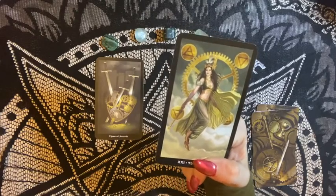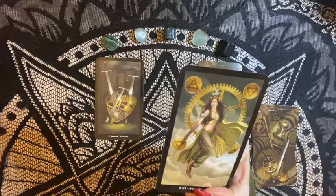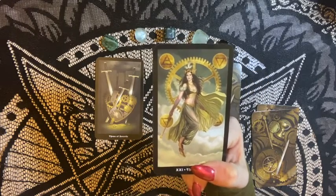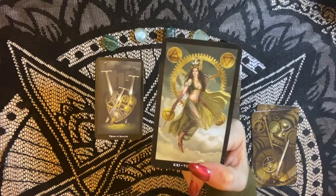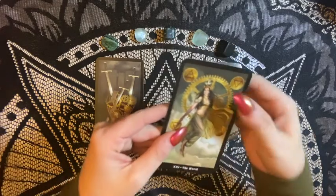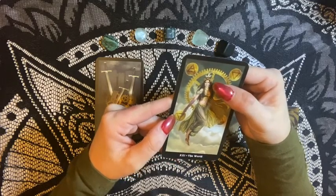But she's awesome. I always associate her with Princess Jasmine, just Princess Jasmine on speed, as if she could be any more of an amazing princess ever. It's like she doesn't even need the magic carpet anymore. It's like Princess Jasmine got a super upgrade and now she can fly on her own. It's pointing out the wings on her helmet, very much Hermes energy, messenger energy.